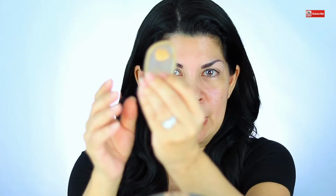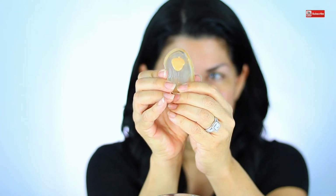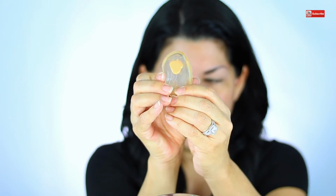Okay. Now I went with 2 pumps. The consistency, don't mind this. This is just my holder. This is my silly sponge that I use as my foundation holder when I pump up my foundation. So it's a little used, but it's a little runny, but not too bad. It's still on the thicker side.